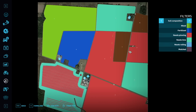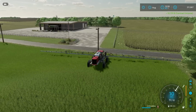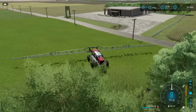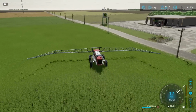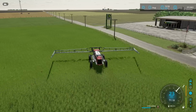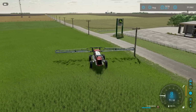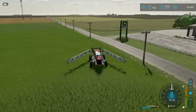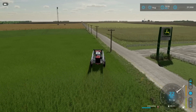Let's check our contract window here. Boom, we are completed. So another $12,000 plus in the bank, and another job well done, I'll say. So we're gonna get this folded up. We'll take it back up to the yard and refill it, and we'll be getting started in on that big Field 10 contract in next episode. Hopefully we've made some progress on our ripping as well.